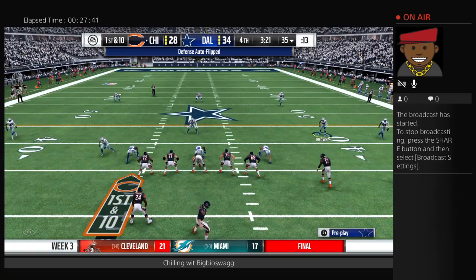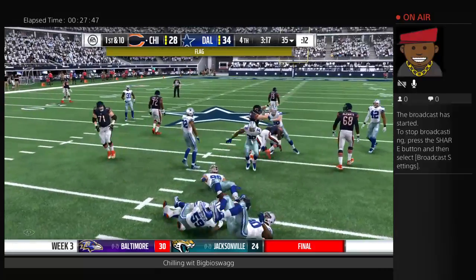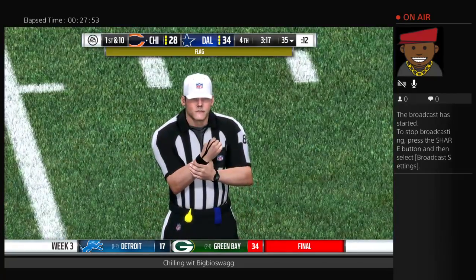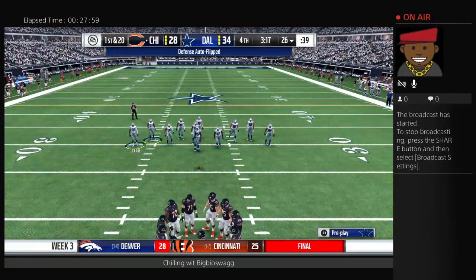Really good, skillful, tough running throughout this contest. Picked up first down after first down. He's got to have a nickname, doesn't he? How about the human first down machine? I think that fits. Holding offense. So there you go, holding by the offense, and that'll push him back.